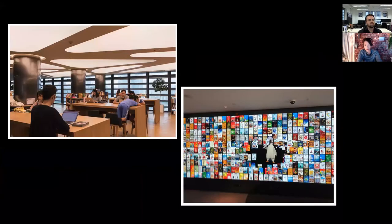So even though this is a health link, it's still mixed in with workspaces which you can go off and break out to. And there's some fun interactive things like this video wall on the right-hand side, which, as you're moving around and past, interacts with you.